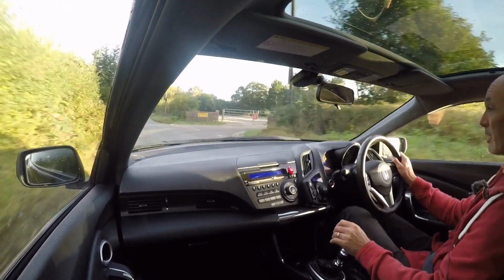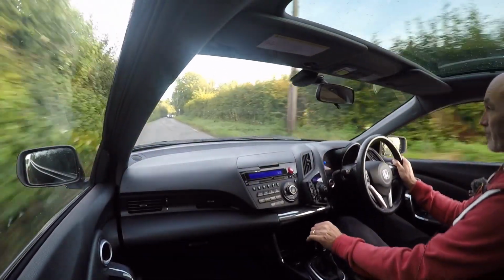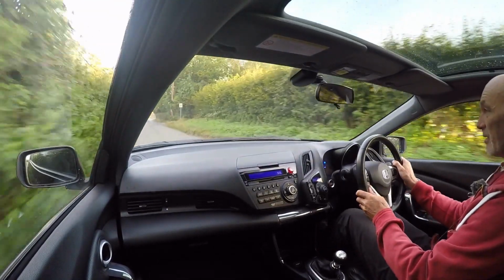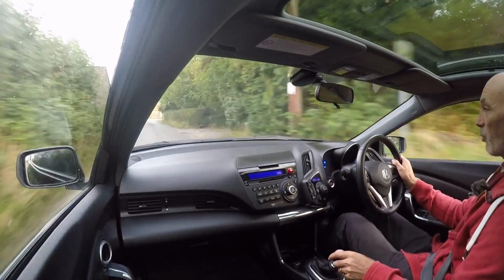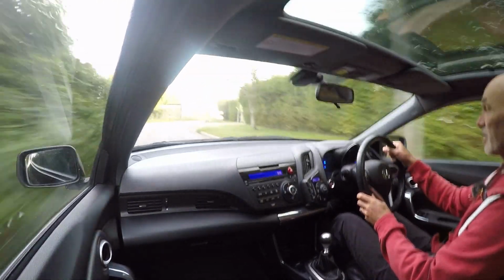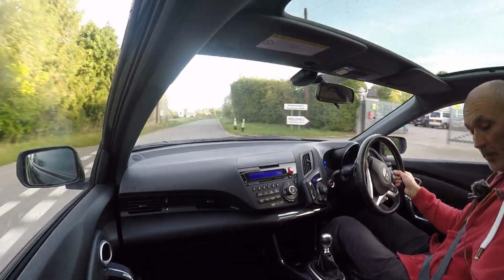I've owned these cars, I know what they're like, and if there were something missing, I'd spot it straight away. But not only does it drive well without fault, it drives exactly as I remember them driving when they were new. So that's how good it is.